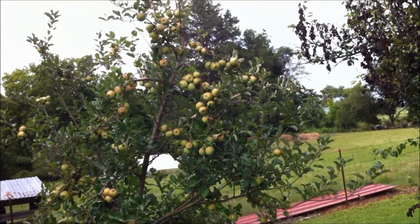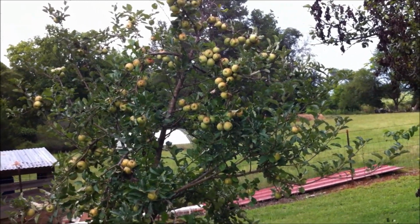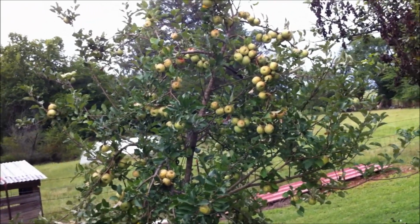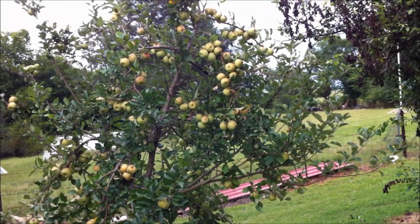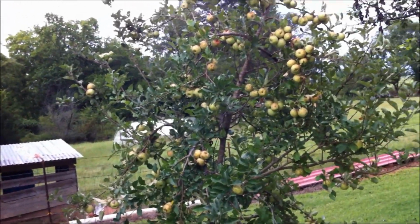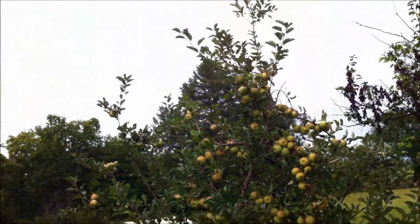And those are so small. I eat one when I'm out messing around, but I didn't thin them. Doggone it, I should have. I just didn't think they'd make it. I thought they was all going to die. It's my first year to have an apple crop, so I just didn't know what to expect. And I certainly didn't expect 100 apples on a 12-foot tree.